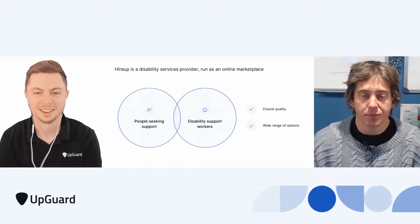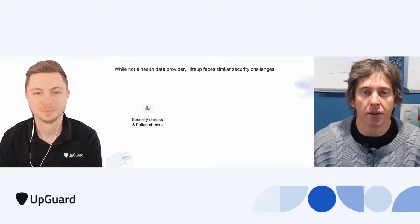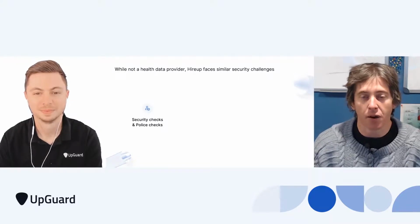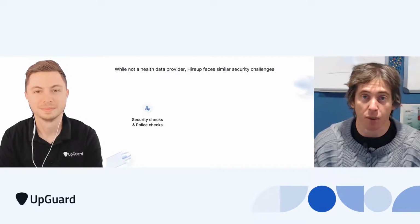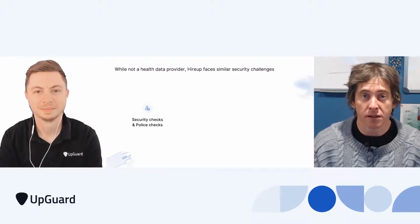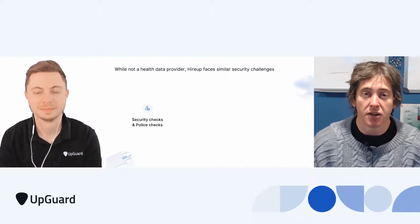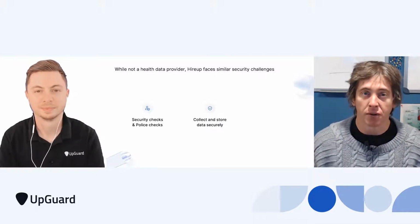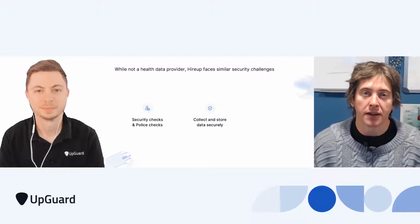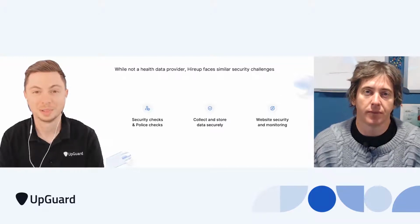Awesome. That sounds great. And what are the types of security challenges faced by a company like Hireup? So we're not strictly a health data provider, but we are certainly health adjacent. We collect a lot of very sensitive information, both from our people seeking support and around their particular situation. Since our support workers are employees, we're obligated to collect a lot of sensitive data about them from a legal perspective, like security checks and police checks. So ensuring that we collect all the data securely and store it securely is the most critical thing for us. On top of that, we run a publicly facing website on the internet, which of course has the standard set of challenges. Sounds like you'd have a lot on your plate there.